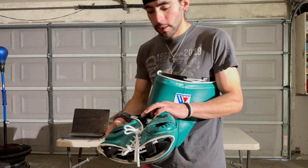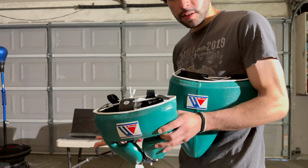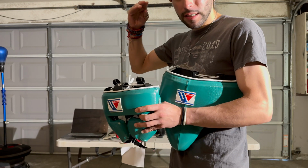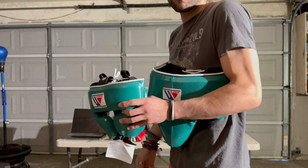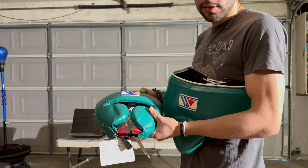But yes, now I'll be trying it on, and you'll pretty much get a glimpse of how it's gonna look on the body. I'm about 5'6.5", and like I was saying, I weigh anywhere from 126 to 134, walking around weight. So yeah, you'll get to see me try it on.